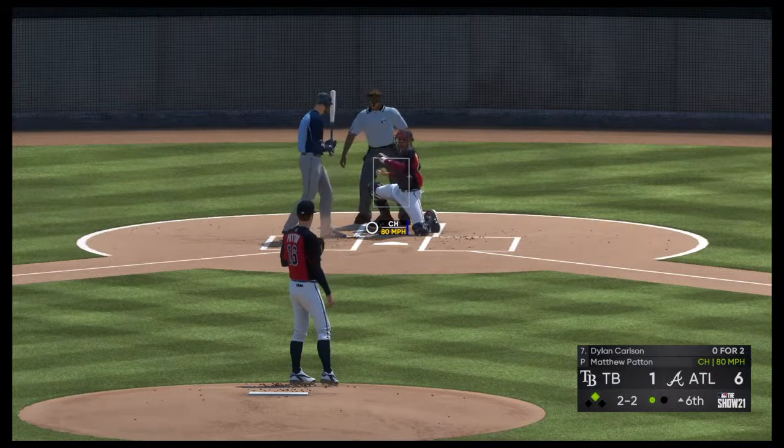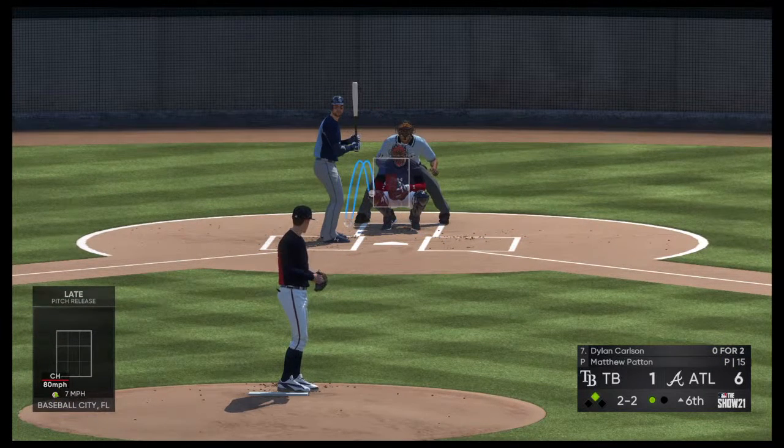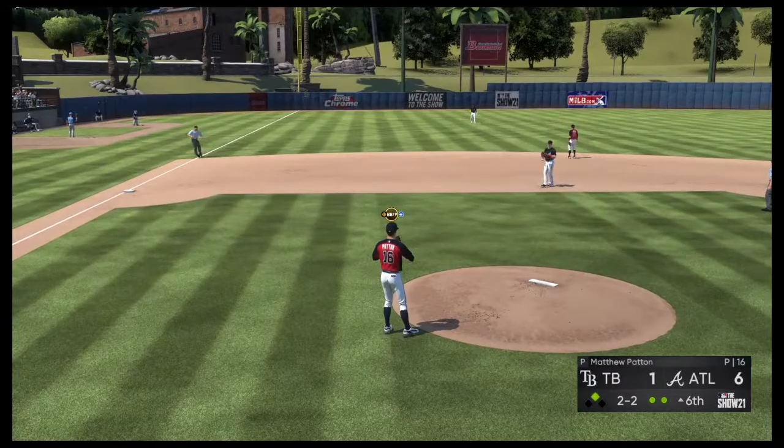Off-speed pitch in the dirt as he takes it for a ball. Mejia leads off second with 1 gone in the inning. Up. Popped up. Riley takes charge, and he's got it. 2 down.